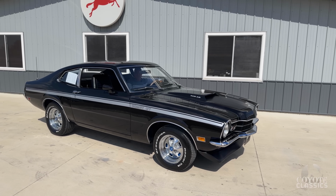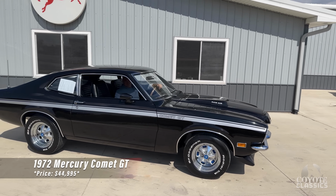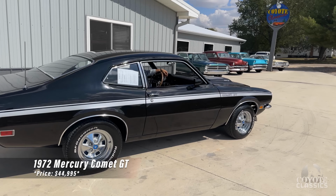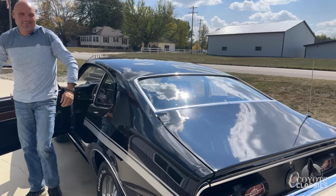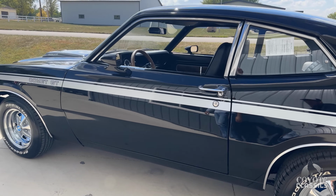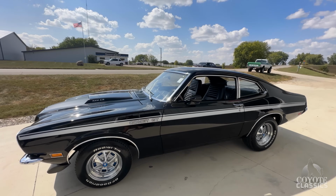I bet not many of you know what this is. If you don't, it's a 1972 Mercury Comet GT, something you do not see every day. And if you do see them, they're definitely not in this shape. This one's just absolutely beautiful, built motor, show quality finish. But most of the people at our dealership, been around cars all their life, never seen one before.